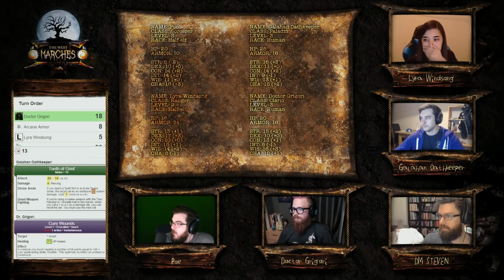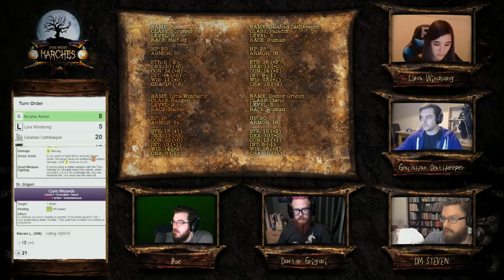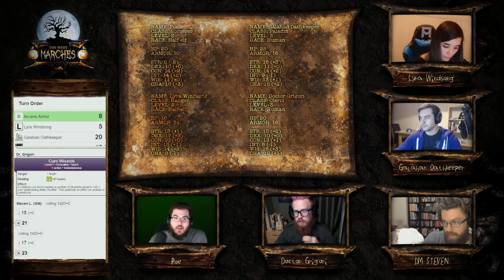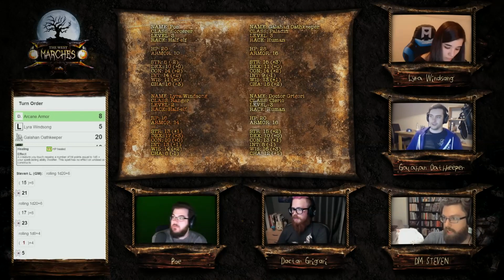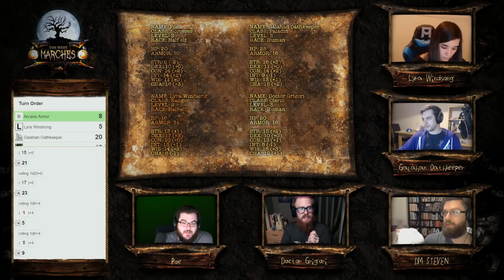For 11. Nice. That's good. That's a good heal. Yeah, the arcane armor just makes two swings at Gallahan, 1d20 plus 6 for a hit and a second hit, so that's 1d8 plus 4, 1d8 plus 4, 14 damage, Gallahan.